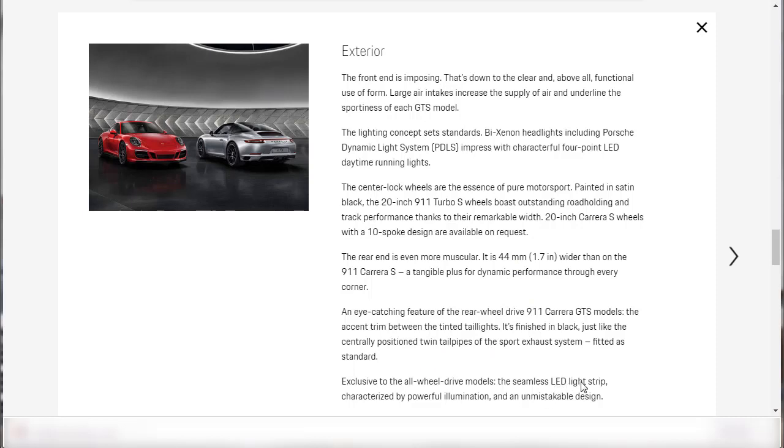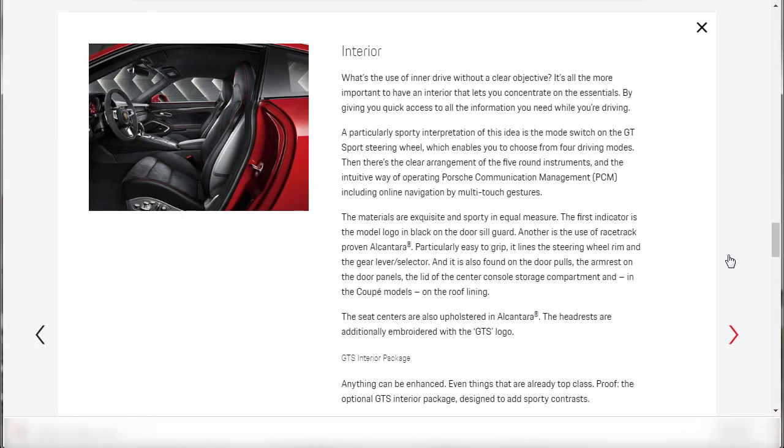And then they've got some LED tail. They've got an LED light strip, and then they've got an eye-catching feature on the GTS models, the accent trim between the tinted tail lights. So that would be this accent trim that's maybe up here. They said between the tinted tail lights, which would be here, this accent trim would probably be that piece there. And I guess they do that in LED. So, all right, that's cool.